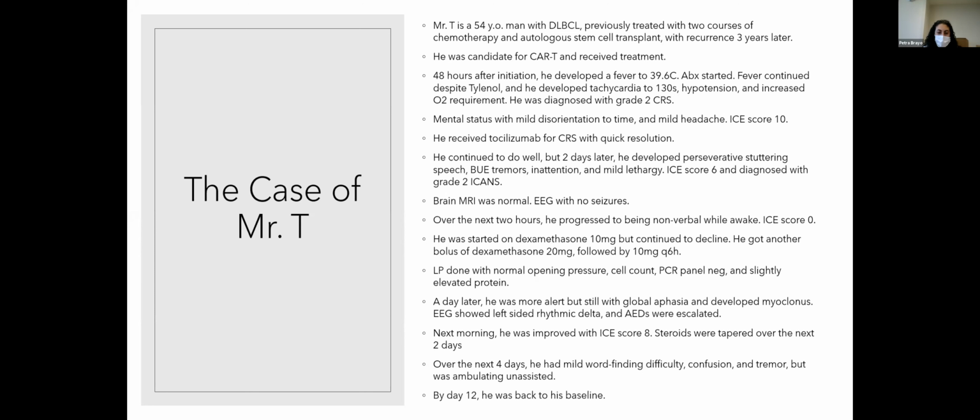But the next morning, he actually had some improvement. His ICE score got up from that last 0 to 8. Steroids were then tapered over the next 2 days. Over the next 4 days, he still had some mild word finding difficulty, some confusion and tremor, but is now ambulating unassisted. And by day 12, he's completely back to his baseline. So that would be an expected time course for a patient that has the ICANS of CAR T.